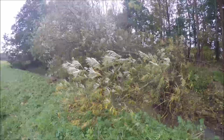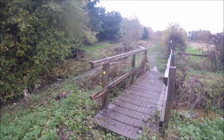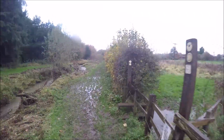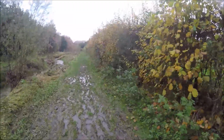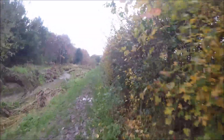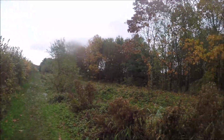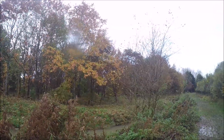Obviously a casualty of the recent storms. Now this section down here is usually muddy in the spring, so it's going to be bad today, and it is. I do believe that the clouds are disappearing and we're starting to get some blue skies again.